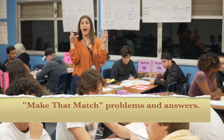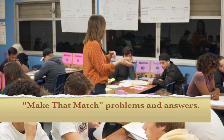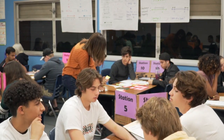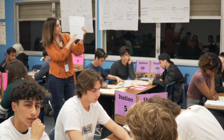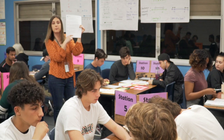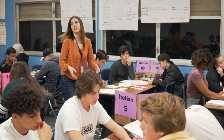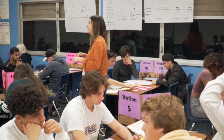When you think you have the correct matches, you'll raise your hand, and the TA, Landon, will come over and check your matches. If you got every match correct, notice on your station recording sheet, there's a spot for the TA to stamp that you got all 10 matches. So, any questions? Okay, have fun. Let's get started.